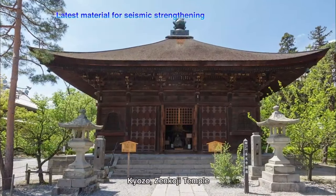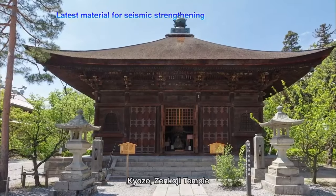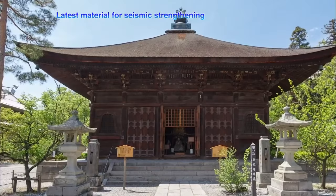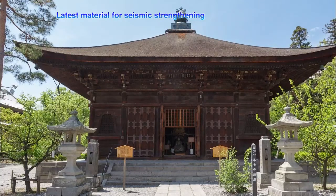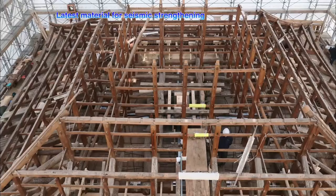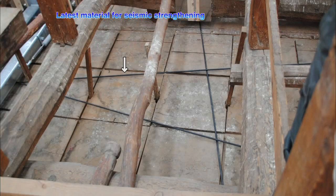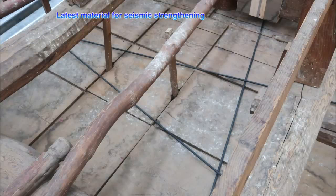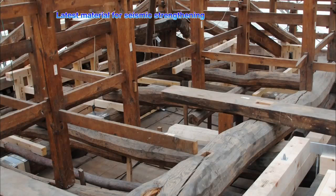The Kyozo, a repository of precious Buddhist scriptures at Zenkoji Temple in Nagano, is designated as a Japanese important cultural property. It was constructed in the middle of the 18th century. When the Kyozo was being renovated, Kabokoma strand rod was used in the seismic strengthening work. Its characteristics of being light, easy to handle, and involving less risk of damage to wooden materials compared to other materials have been well received.